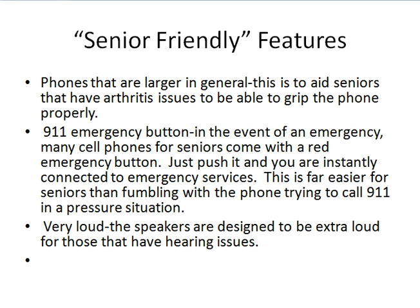Also, look for phones that are larger in general. As my father would put it, a brick with an antenna. And this just helps people who have arthritis. They're designed ergonomically so it's really easy for them to handle. Also, a lot of phones these days are coming out with 911 emergency buttons. It will typically be on the back, and you just push this button and you're immediately connected to emergency services. And it's a lot easier, especially if you're panicked because of a pressure situation or you have a medical issue, than trying to dial 911.